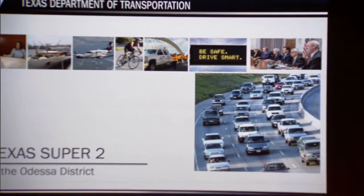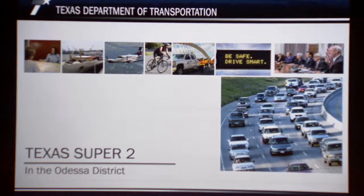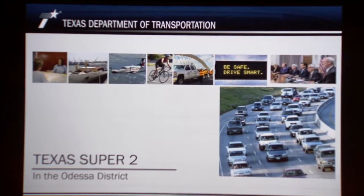I'm going to talk about a State Highway 349 project. It was the first Super 2 design in the Odessa district. I was lucky enough to be on the design team, so I'll just go ahead and jump into that.